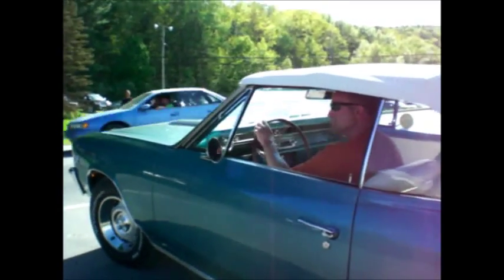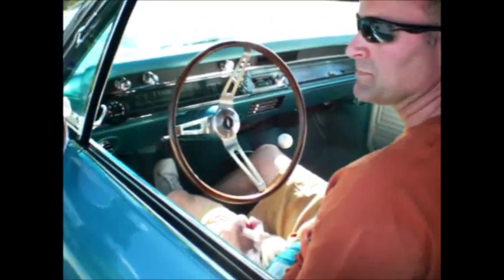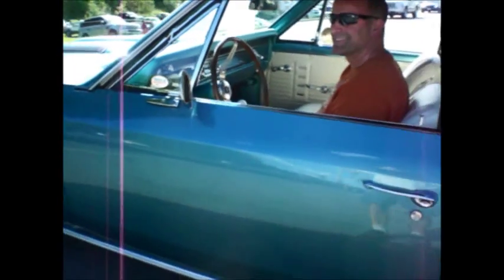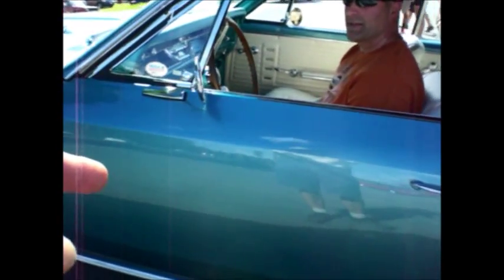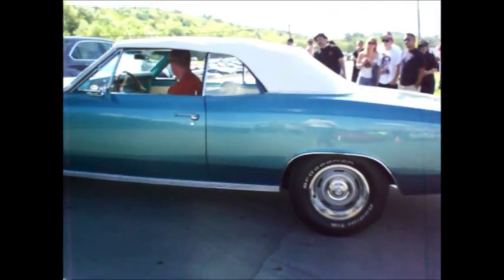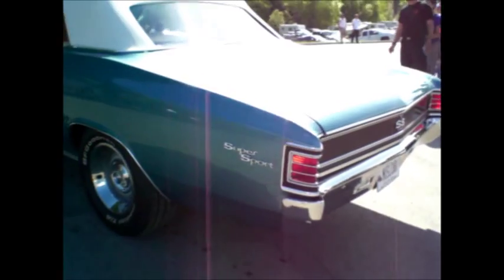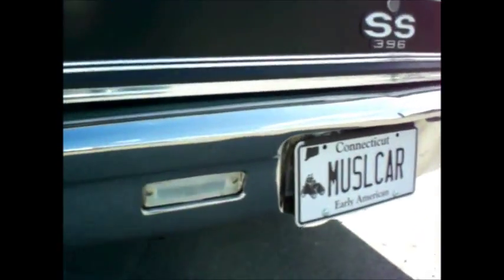Four speed, air conditioned, wood wheel. Five speed. Tahitian turquoise? Yeah, I think that's what they call it. Nice color. Sweet car. Extra large tires in back. What a beauty. What a beauty. Muscle car.